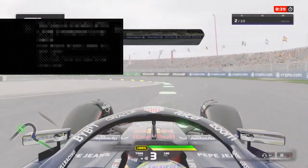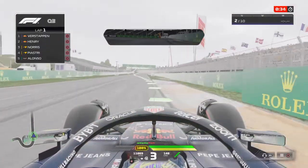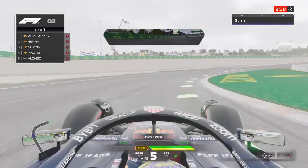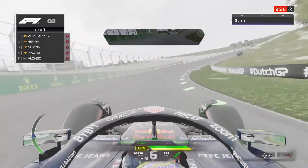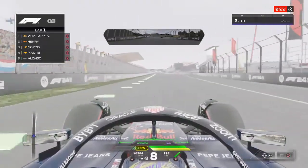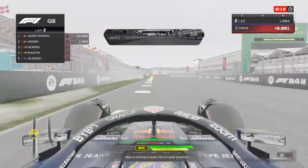Enjoy this push lap and let's see what happens. I need pole position, guys. I need pole. Max is sitting in pole. He's in pole position.